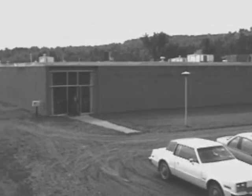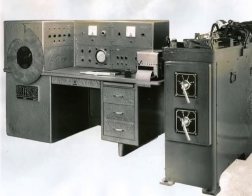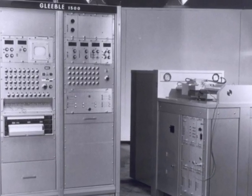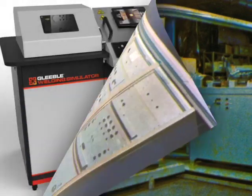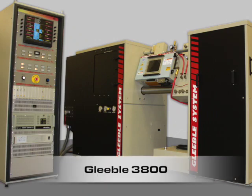For more than 5 decades, Dynamic Systems has pioneered physical simulation in materials research, starting first with systems to simulate welding. Gleeble systems have evolved from early pneumatic open-loop control systems to closed-loop servo hydraulic mechanical systems combined with a high-speed direct resistance heating system. Now Gleeble systems, available in a range of capabilities to meet different needs, are widely regarded as the world's most sophisticated dynamic thermal mechanical materials simulation systems.